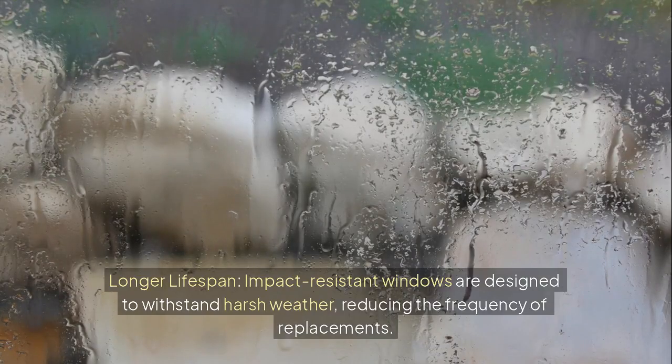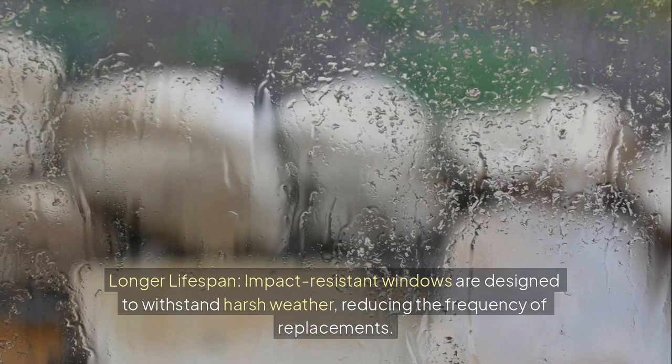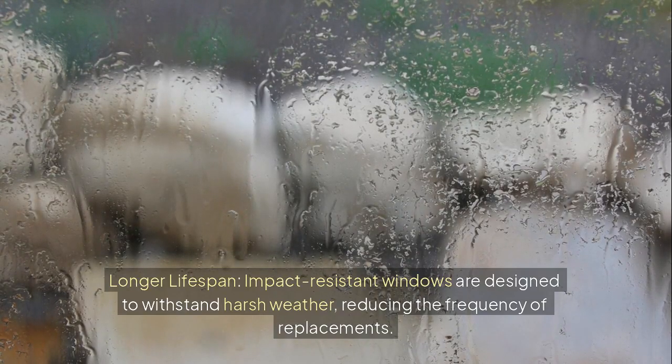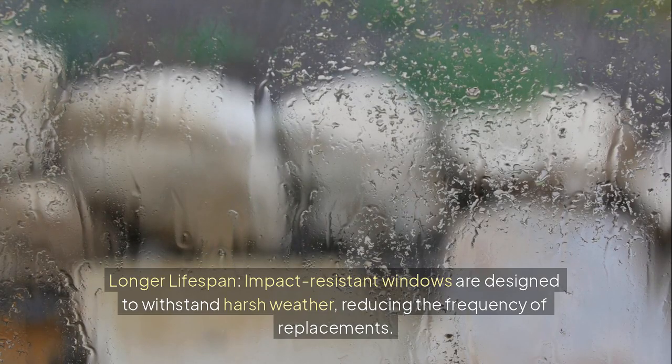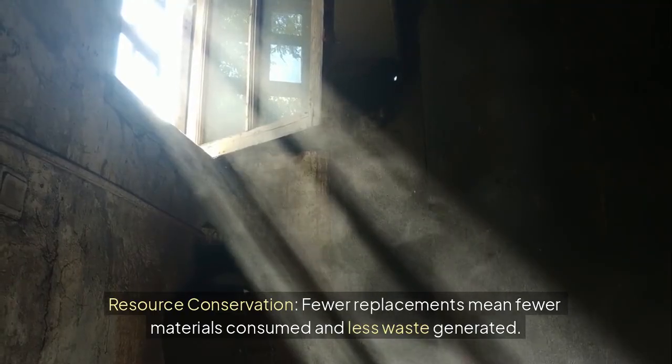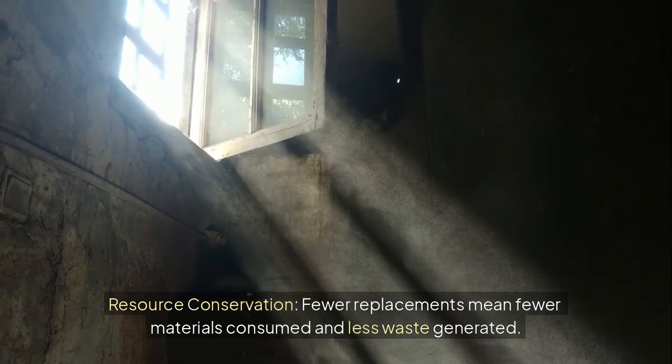Longer lifespan. Impact-resistant windows are designed to withstand harsh weather, reducing the frequency of replacements. Resource conservation. Fewer replacements mean fewer materials consumed and less waste generated.